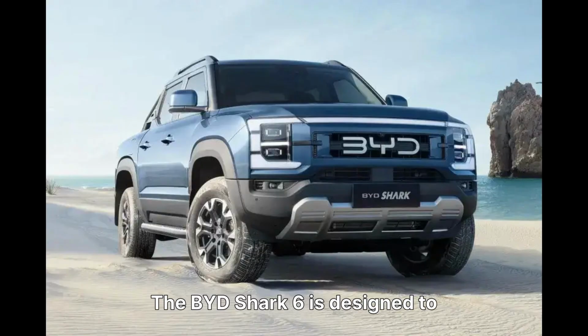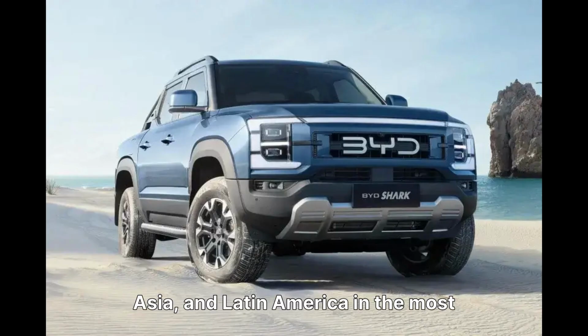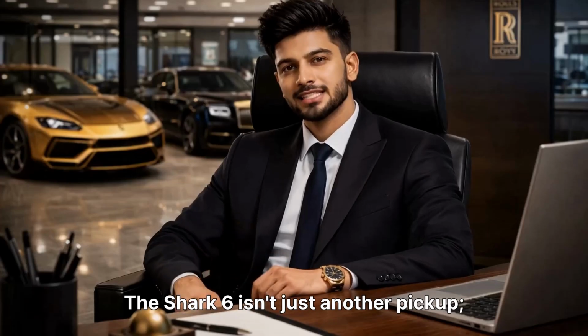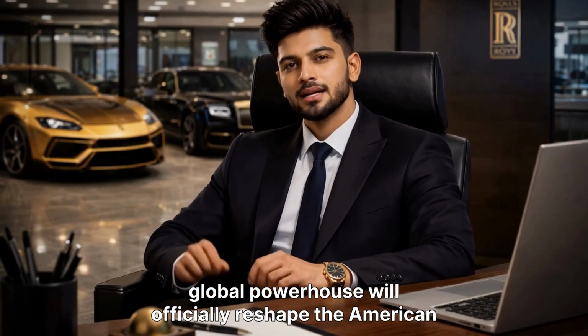The BYD Shark 6 is designed to stand next to the best American trucks. It's already proving itself across Australia, Southeast Asia, and Latin America in the most demanding environments. The Shark 6 isn't just another pickup, it's a disruption. Stay tuned as we see if this global powerhouse will officially reshape the American road.